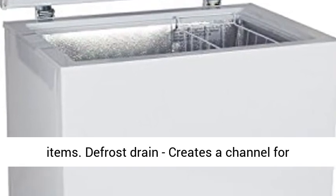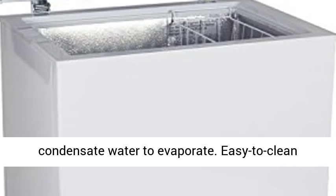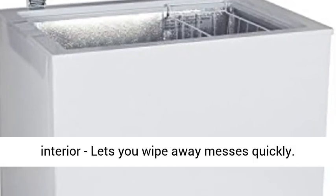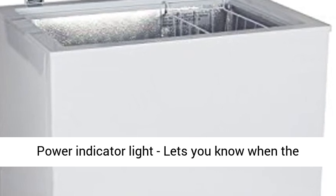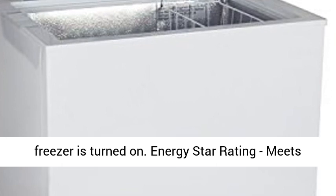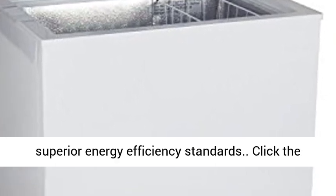Easy to open, single flip-up lid for easy access to stored food items. Defrost drain creates a channel for condensate water to evaporate. Easy to clean interior lets you wipe away messes quickly. Power indicator light lets you know when the freezer is turned on. Energy Star rating meets superior energy efficiency standards.